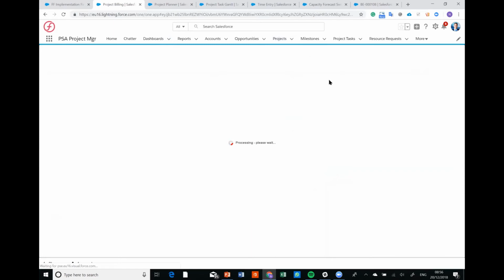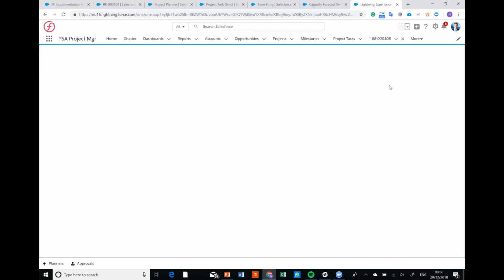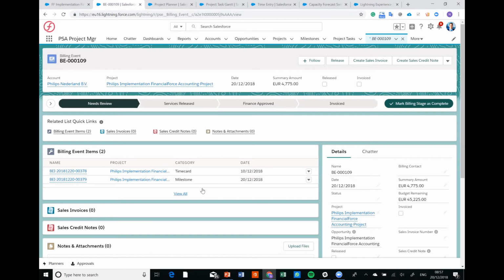Now this will go away and create a billing event, which essentially is an invoice within PSA. Well, it's not quite an invoice, but in PSA terminology, it pretty much is. So once this is generated, it will be brought into something like this, which is the billing event. Now this isn't an existing one, but the rules still apply. So we'd be able to release it, and once that's released, this is the one I've just created, and you'll see there's a time card and a milestone as items there.